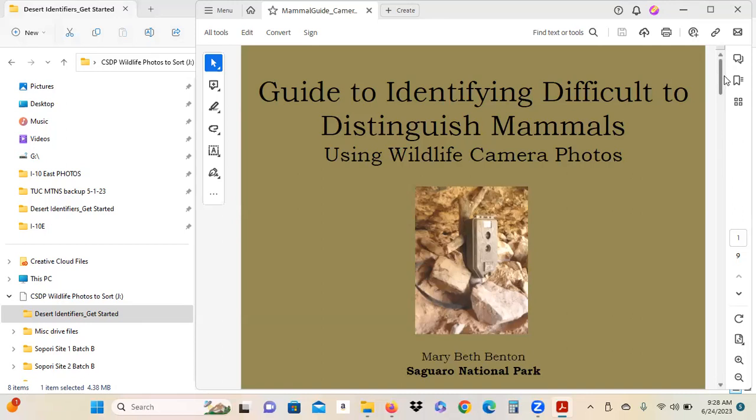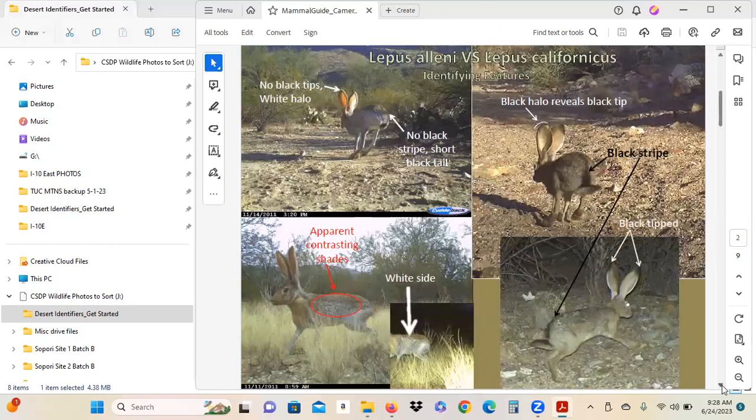Okay. So this was created by Saguaro National Park. We have some that we've created, but there's no need to reinvent the wheel sometimes. And we have quite a few different sets of these that you can refer to and use. We talked a little bit about jackrabbits. You will see mostly black-tailed jackrabbits being the most common. The antelope jackrabbit uses a slightly higher elevation habitat, but we do occasionally see them on some of our project areas, like in Oro Valley. So it's good to know the difference.